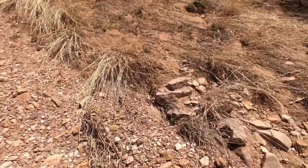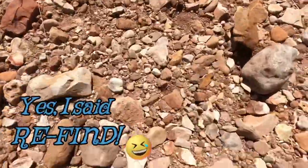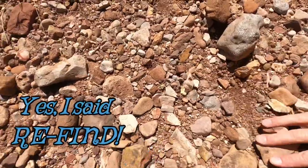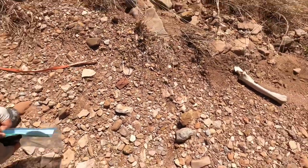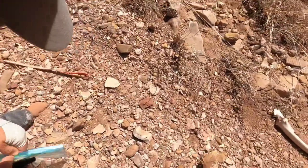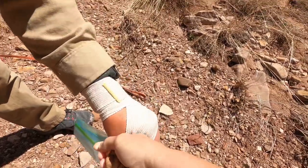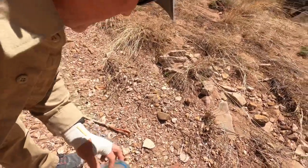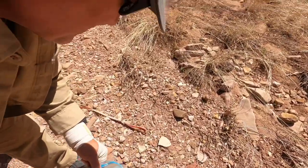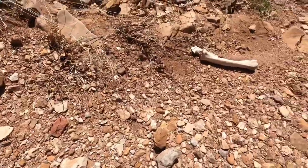Uh-oh. I dropped one. Great. We gotta refind it. Use the baggie. That's what we brought it for. Hold on, broken hands. There we go. Brian just had surgery, and Julie made me come out and look for rocks. Well, this was easy. If you notice, no packs, no anything. Take it simple and find cool stuff.